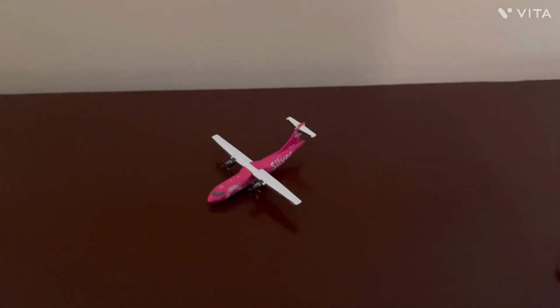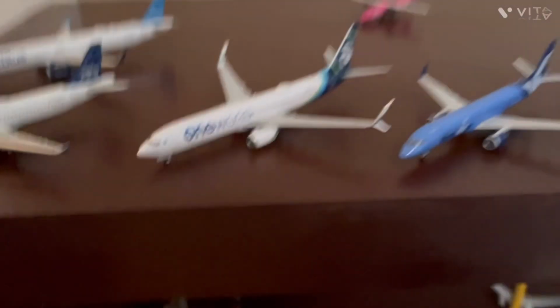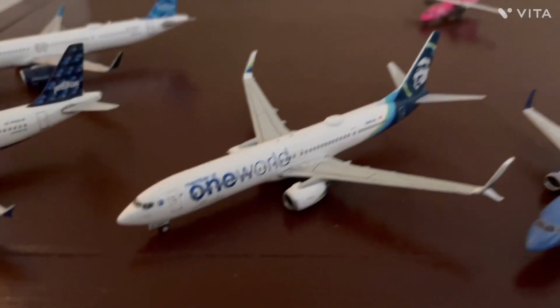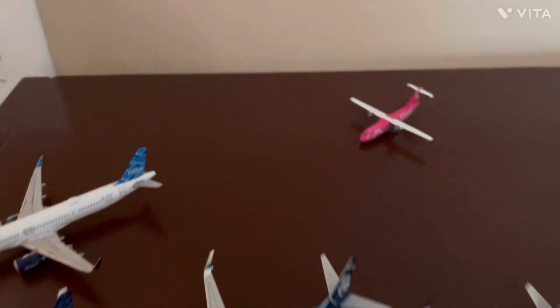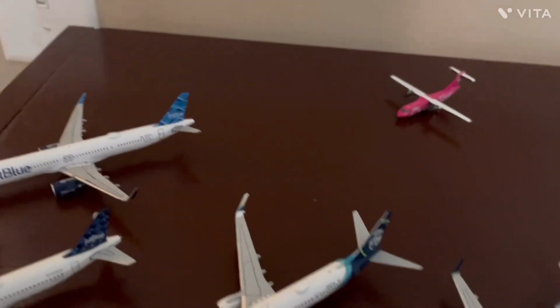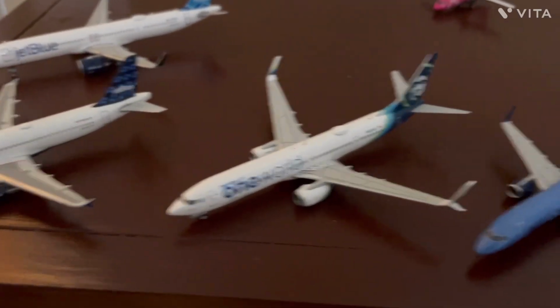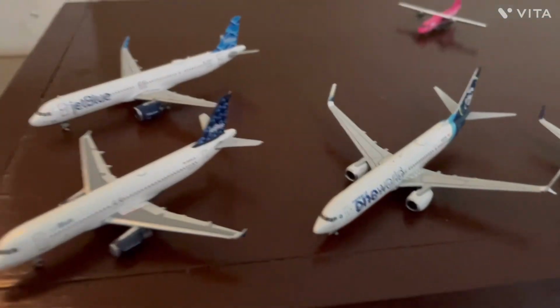And then back here, I have the silver ATR 42. I want a Saab 340 as well. And that's by Gemini Jets. Now I have Alaska. So I have the 737-800 One World by Gemini Jets. I want to get 2 other Alaska planes, and the Q400 and the Washington State livery, or whatever college that was. But I'd like to get that, maybe an Embraer as well.